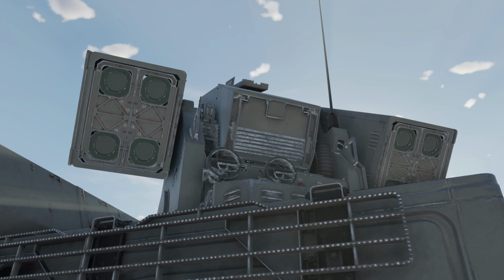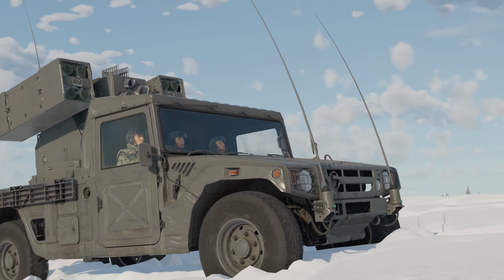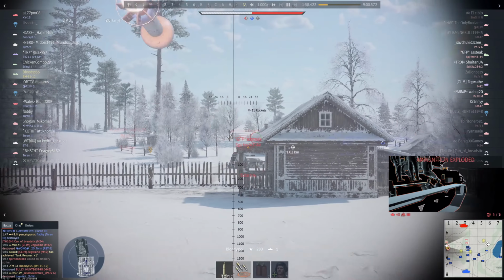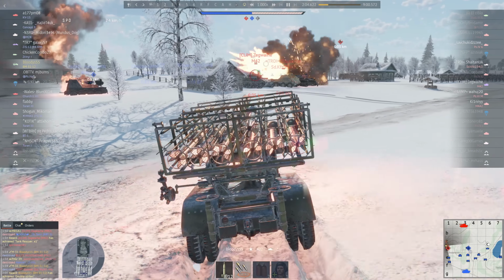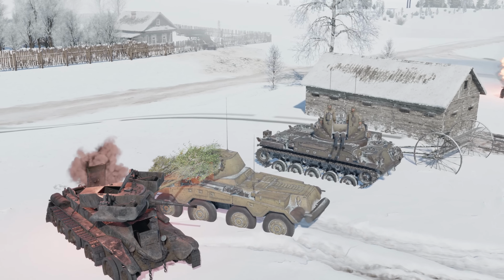It might be hard to believe, but there's an even better surprise flanker than a missile-equipped Toyota SUV. We mean, of course, the BM-31. All the milk truck needs to unlock its full potential is some special trees and fences. If there's some around, you better watch out. The furious flames will melt the snow, and a couple seconds later, four frags will be smoking in this field.